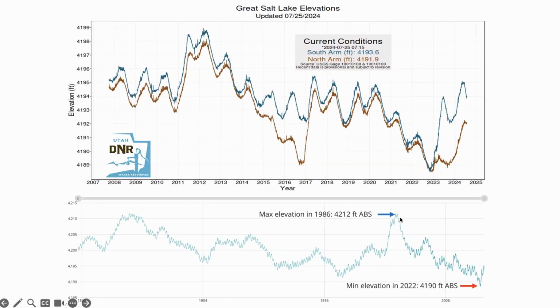And for this talk, I'm focusing on this time period in here, these 5 years where we had the drought, we had decreasing lake elevation, and then increasing lake elevation with this high precipitation event in 2023 and 2024. And the two graphs up here are the south arm and the north arm.